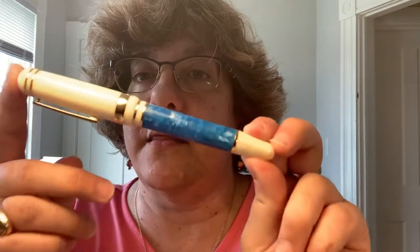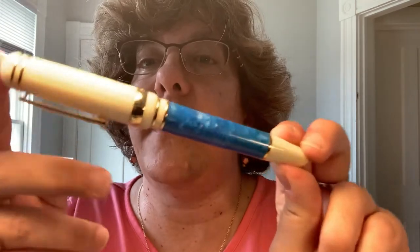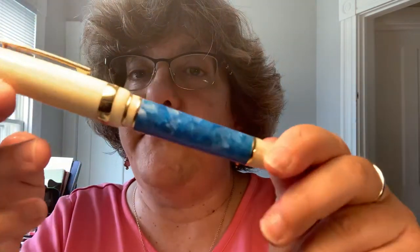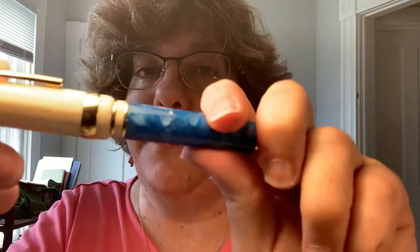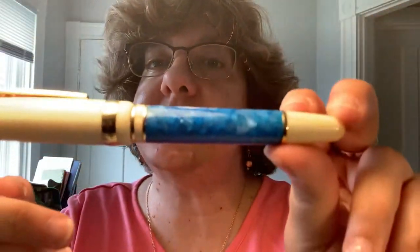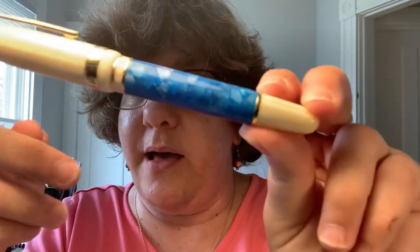The other stationery item that I bought was from Goldspot Pens, one of my regular temptations, and this is the Laban 325 Ocean Blue. I put it up on my Instagram a couple days ago. I really liked this pen. I'm a turquoise fanatic, so the color is marvelous.